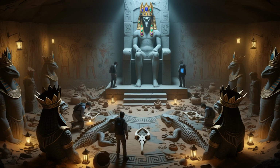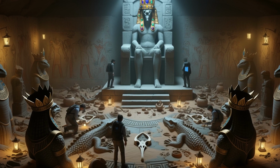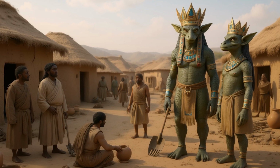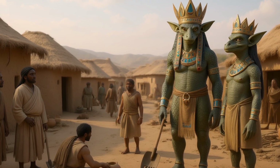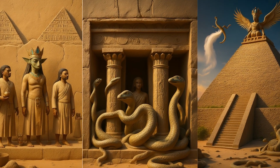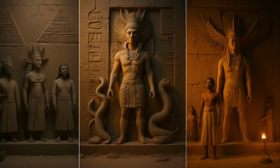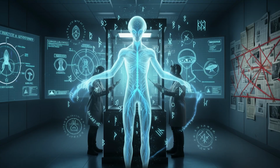Historians offered many theories. Some claimed the figurines were mythological creatures, symbolizing fertility or protection. Others insisted they represented shamans wearing ceremonial masks. But there is one theory that refuses to die. What if the Ubaid people actually encountered or even lived alongside reptilian beings? Several ancient cultures across the world, from Egypt to India to Mesoamerica, also describe powerful serpent gods or dragon-like beings who ruled over mankind. Could these be more than just myths? Could they be distant memories of an ancient reptilian race?